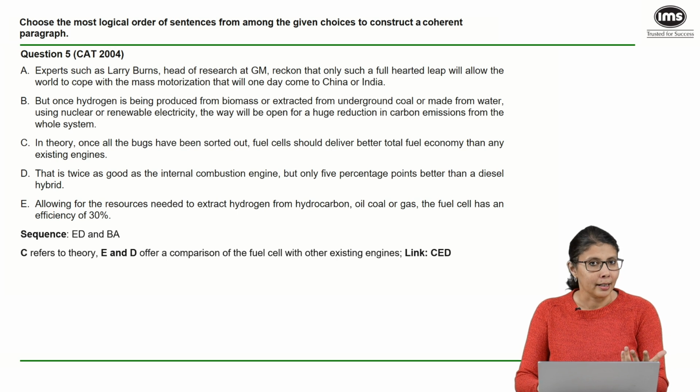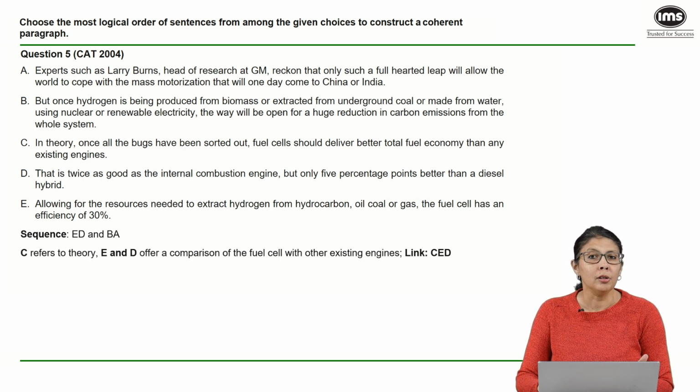E and D present that data. So that means I can connect C, E and D together. So how does it make sense? Once all the bugs have been sorted out, fuel cells should deliver better total fuel economy. Now, E talks about the fuel economy that it currently delivers. D says that's not very good.